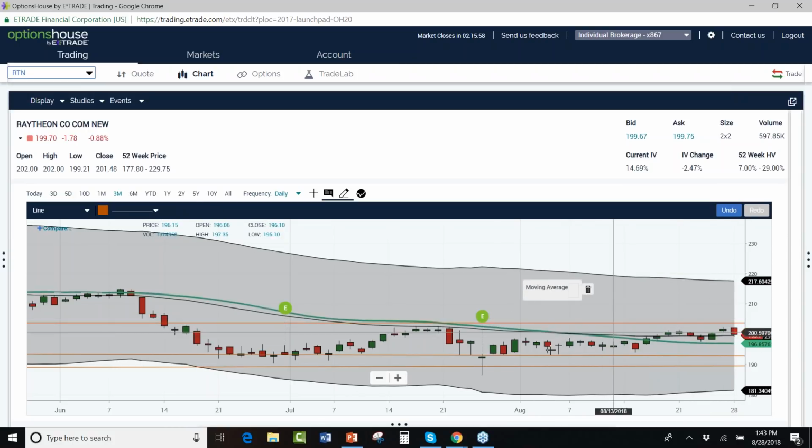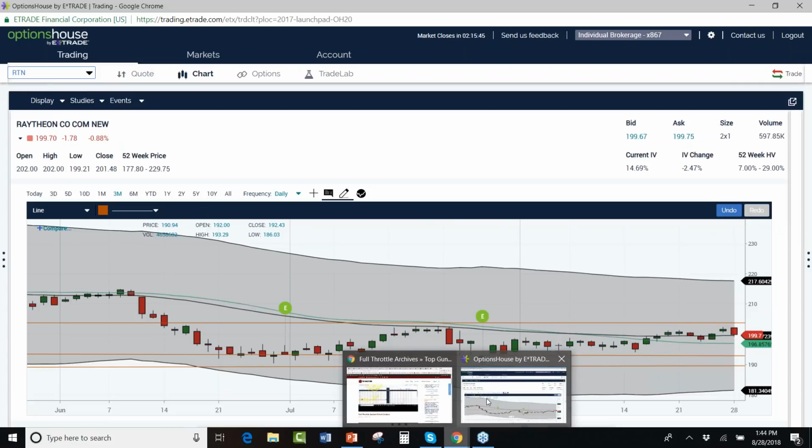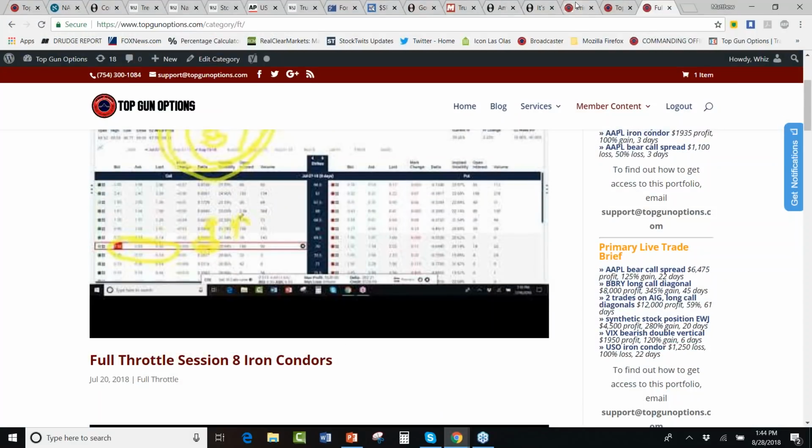So here, an iron condor means, hey, I call it a football trade. See these 2 horizontal lines here? Raytheon can run around this football field as long as it doesn't step out of bounds. Let's take a look at the current trade, or trades, because we legged into an iron condor.